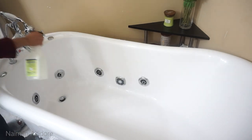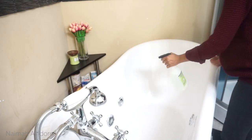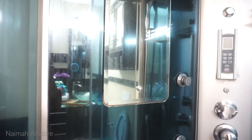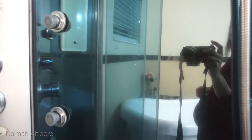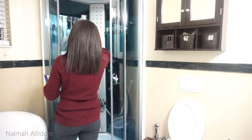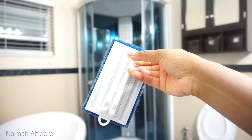For the tub, I'll be trying out the Mrs. Meyer's tub and tile spray. I'm letting the product sit while I scrub the shower. So guys, this is what it looks like before I scrub it. I will be using this scrubber I got for $1 at my local dollar store.